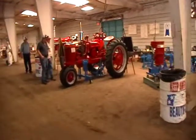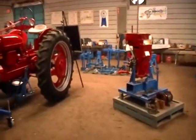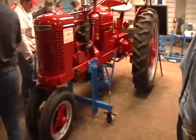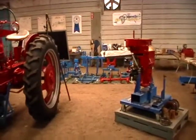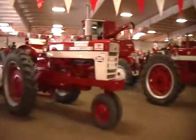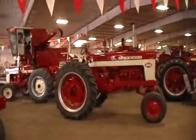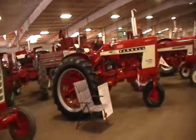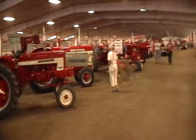And again on this side, this is a lot of dealer equipment display areas. Some stands for splitting a tractor. Kind of interesting. Some other attachments back there. Transmission, cutaway. Over here we've got a 560 diesel. Really nice looking. And we have a 504 diesel, 404, and a 660 down there with a heat houser on it.